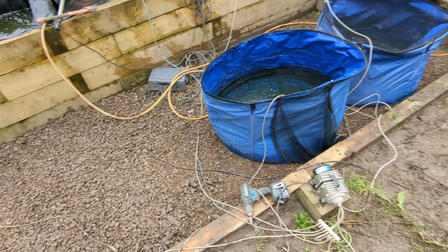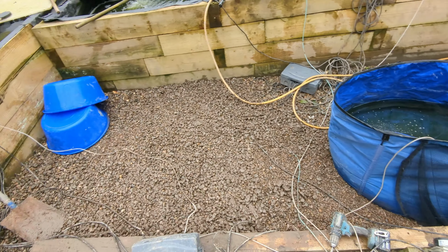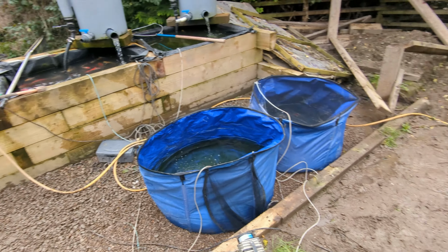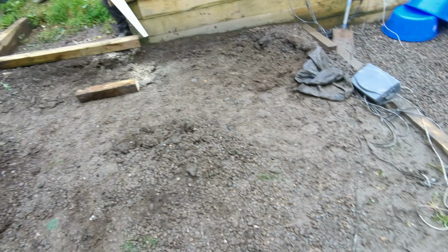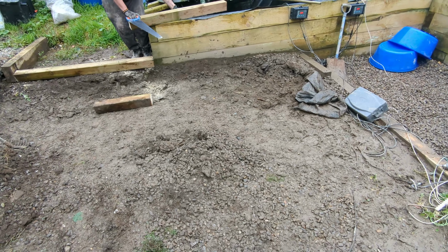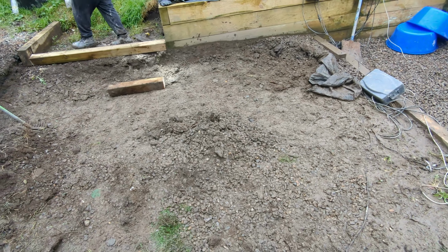So just sorting the wires out and the airlines. We've literally just done this now. And we've still got these couple of ponds in use, but not too much fish-wise happening at the moment. We've still got a lot of fish in the shop. But right now, it's just trying to get the building stuff done.